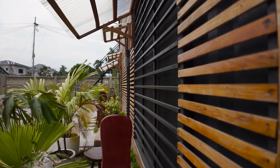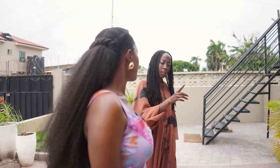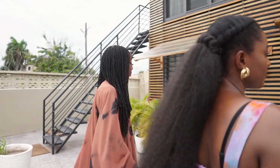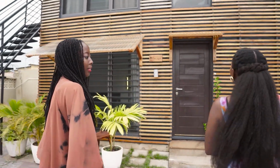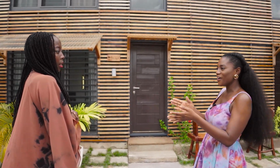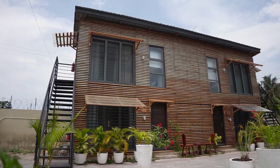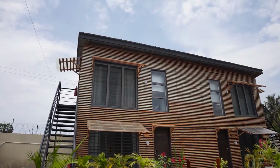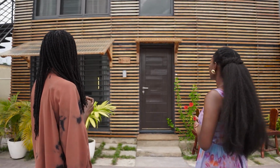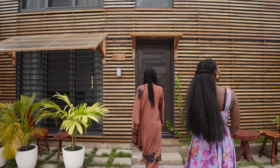So did you build these chairs, or did you have them made? We had them made. We actually got them made like this, so we just brought them in. Okay. Yeah. So let's check it out. So there are 4 units here. What's the name? Pack of 4. It's 2 40-footers stacked on top of each other, divided into 2 units on each floor. So you can take us in there. Let's go in. Alrighty.